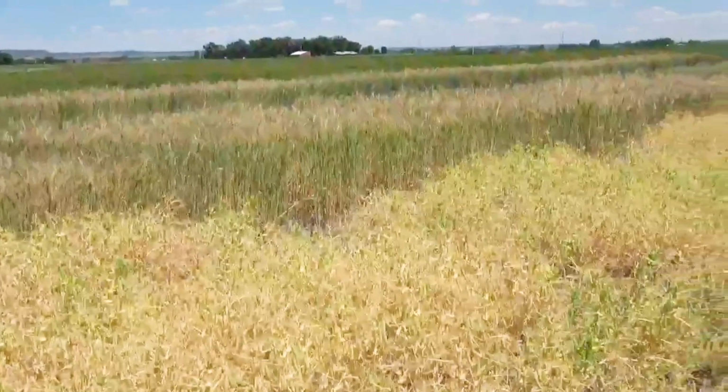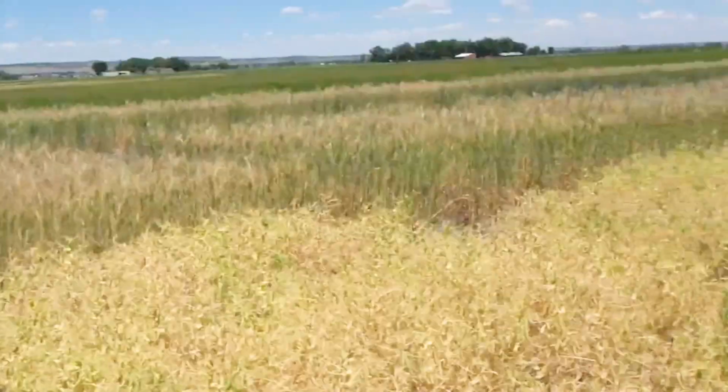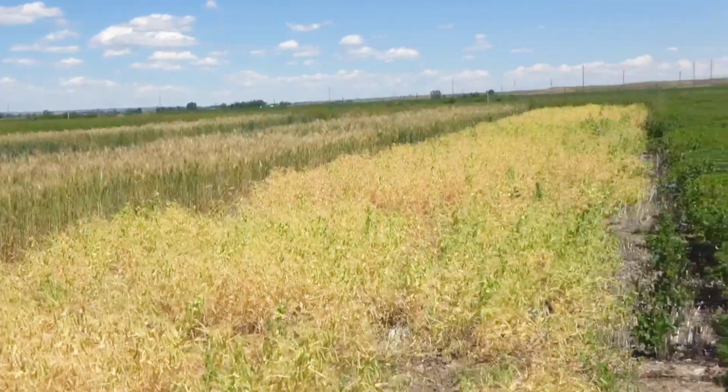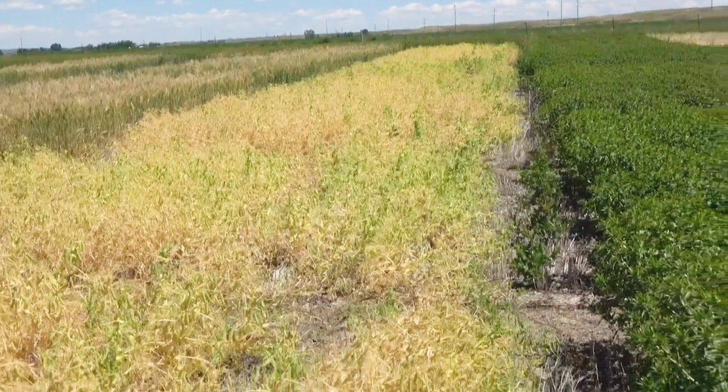So with that, I have no data to talk to you about. I'm just showing you the strips of what we've set up. There are 4 reps of this. I'm just walking through one of the replications. And so we'll collect data of this at harvest time and start putting everything together this fall. Look back at our website for some results later on this fall.